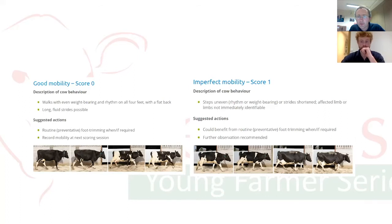Score 1 cows, in a way, are the type of cows you look at and maybe they're taking a bit uneven steps, maybe shortened and choppy in their stride. But when you look at them, you think, well, that cow's not walking perfectly, but I can't really pick up which leg might be lame. So for this reason, these cows often get lumped together: score 0, score 1 cows. They're cows that probably just need rescoring. I wouldn't necessarily put them into a crush to lift their foot or anything. They're just cows, particularly score 1 cows, that would benefit from a rescore in 2 to 4 weeks' time.